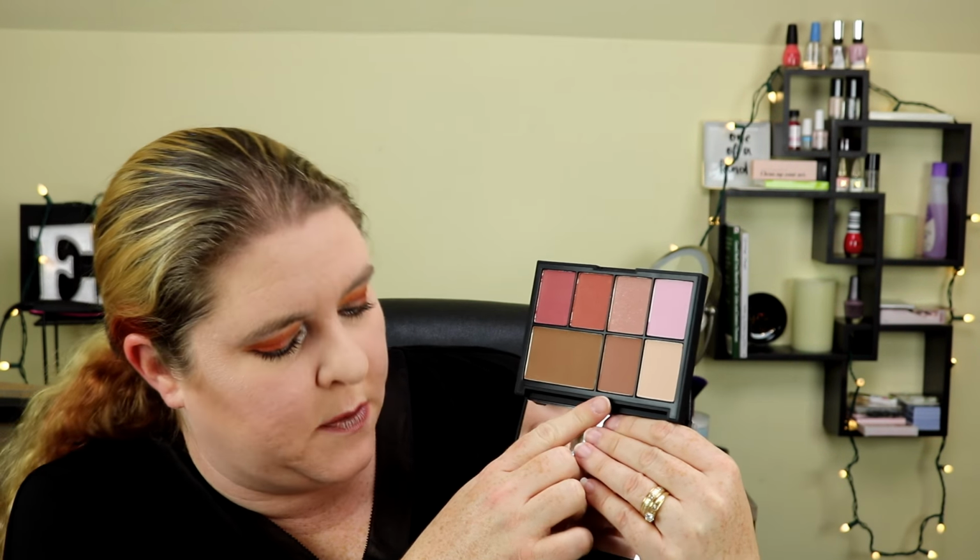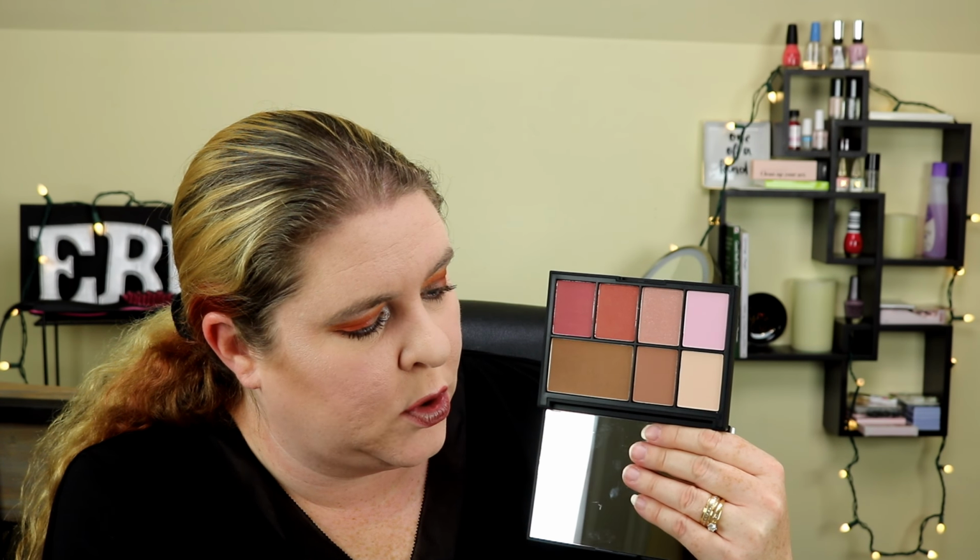Next up is the Narcissist. This is the cheek palette. I do have the Narcissist Unfiltered 2 palette. I do not have this one. This one is actually for all over the face. It does have highlighters, blush, and contour and bronzer. This actually includes contour.